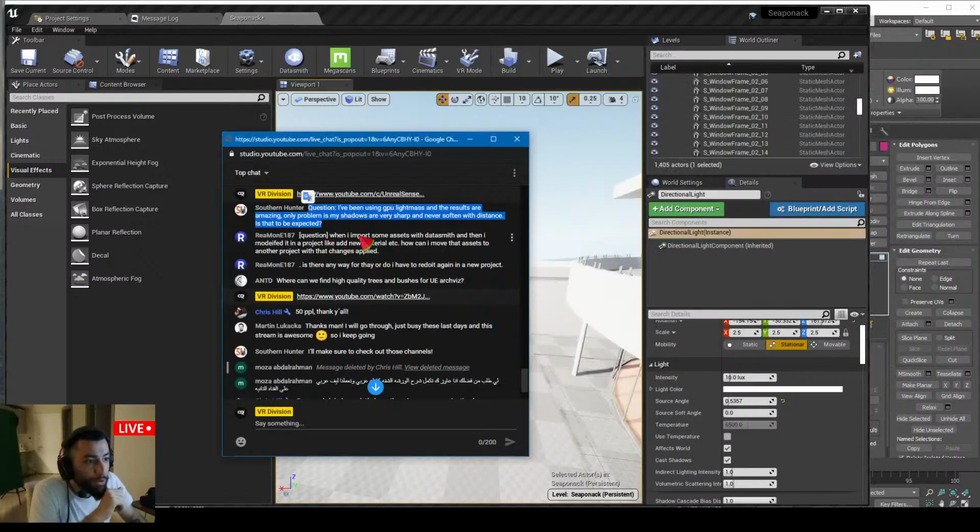Question. When I import some assets with Datasmith and then I modify it in a project, like add a new material, etc., how can I move that asset to another project with the changes applied? That's a great question, Raymond. Is there any way for that, or do I have to redo it again in a new project?